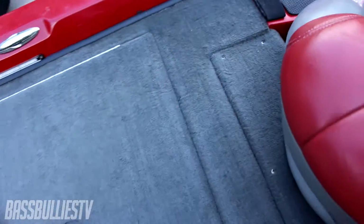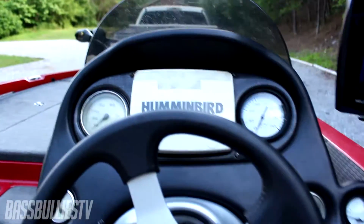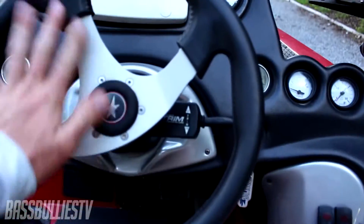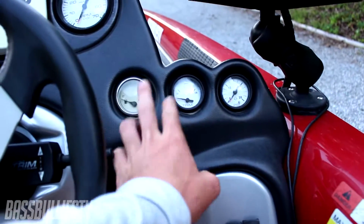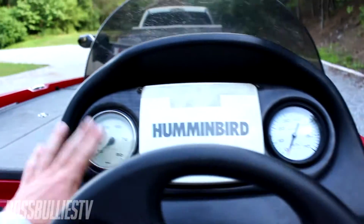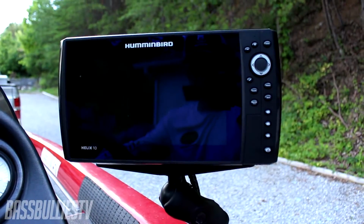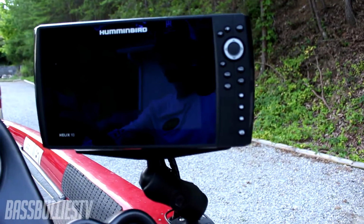So, and it wouldn't be a BassBullies video if my phone didn't go off. And I'm gonna give you guys what I look at whenever I'm running down the lake. I got my steering wheel, of course, my tilt and trim button right here, ignition, fuel gauge, trim gauge, water pressure gauge, RPM gauge, mile an hour, which does not work, and voltage, which does not work either. Like I said, Humminbird 10, great unit. I want more.